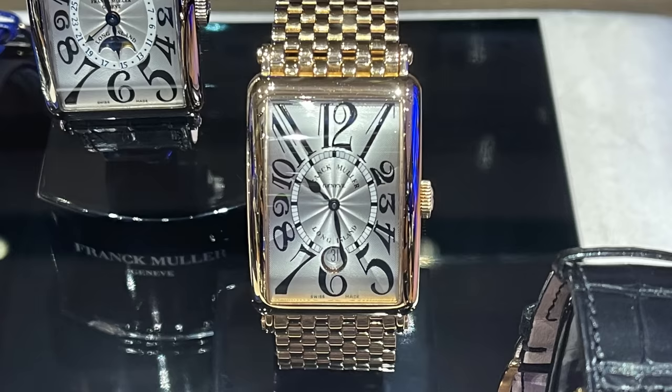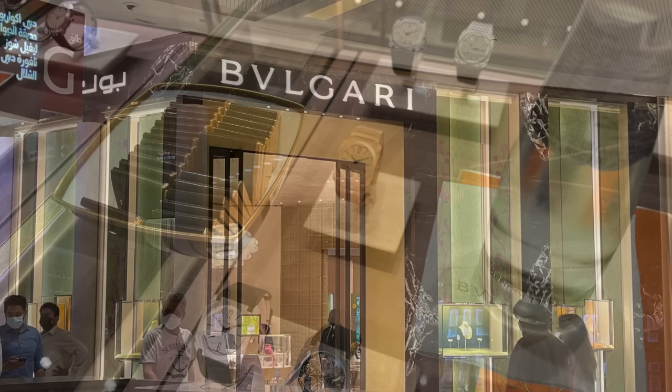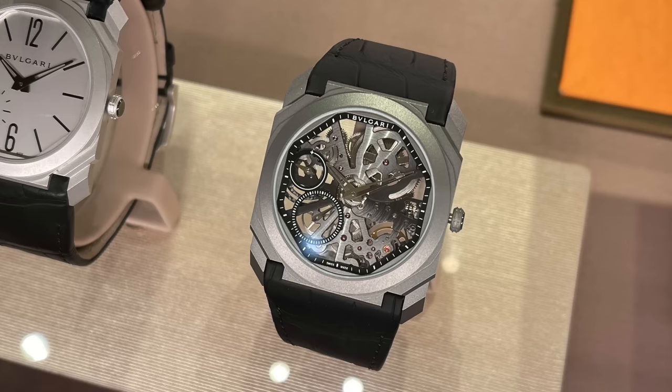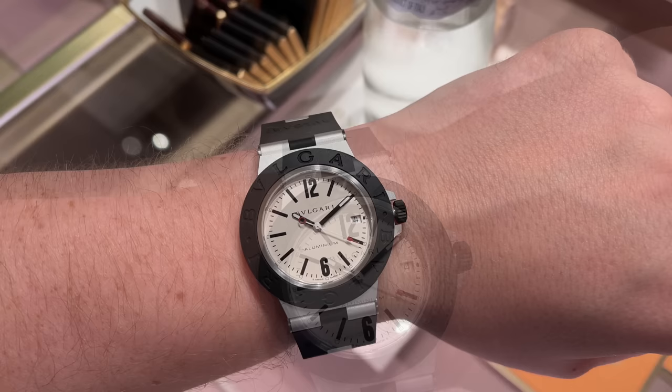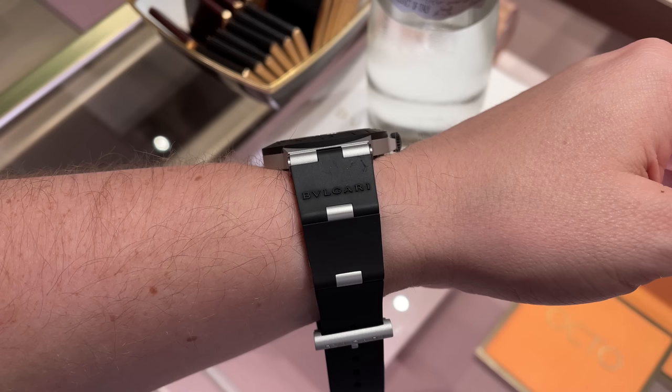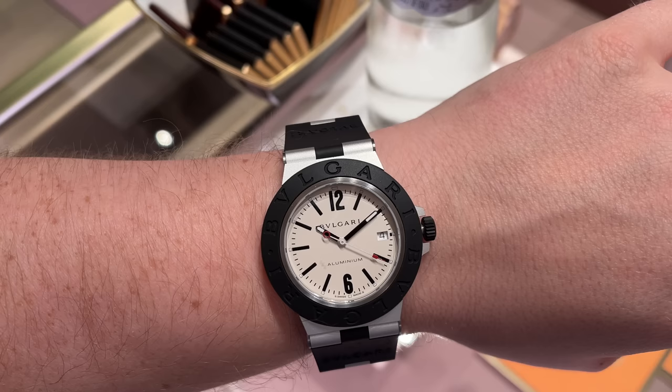Next, we make another stop at Bulgari, as I want to check out the Steve Aoki limited edition watch. And here it is. An interesting design with a lumed Steve Aoki logo on the dial that glows at night. Somehow the watch just doesn't feel comfortable on my wrist. I think it is due to this somehow kind of weird combination or mixture of bracelet and strap.